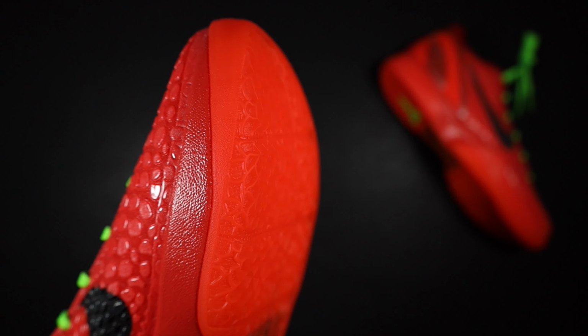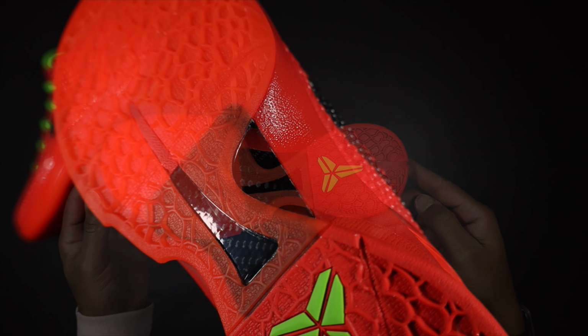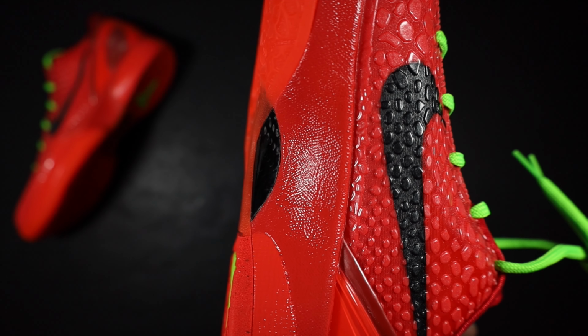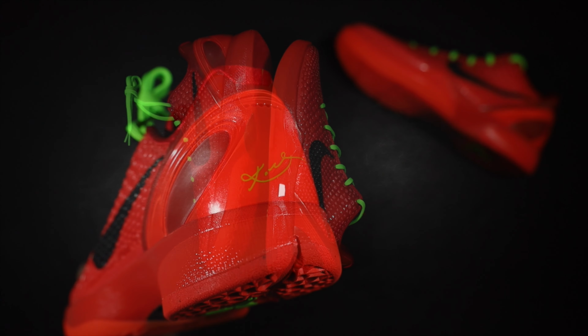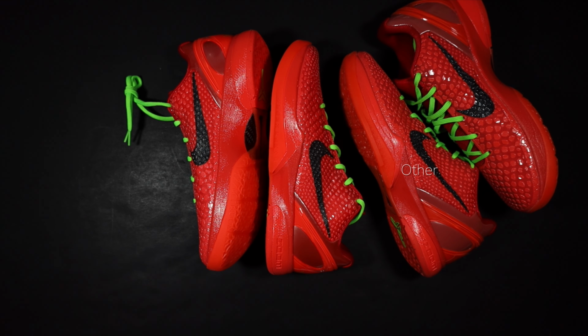And I guess the word is from Vanessa Bryant. She put out a message saying that they're releasing 3 or 4 times the amount of these reverse Grinches than they ever have released of a Kobe ever in Kobe sneaker history, I guess. So maybe that's why I got a pair. And it was weird because they said on the SNKRS app that you couldn't have hit on like since 2020 with the Kobes.